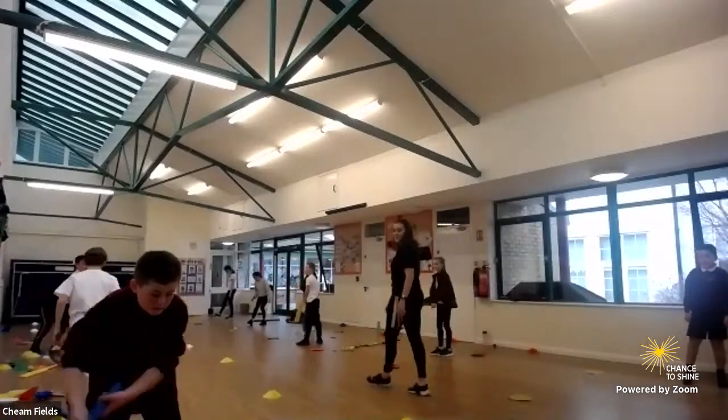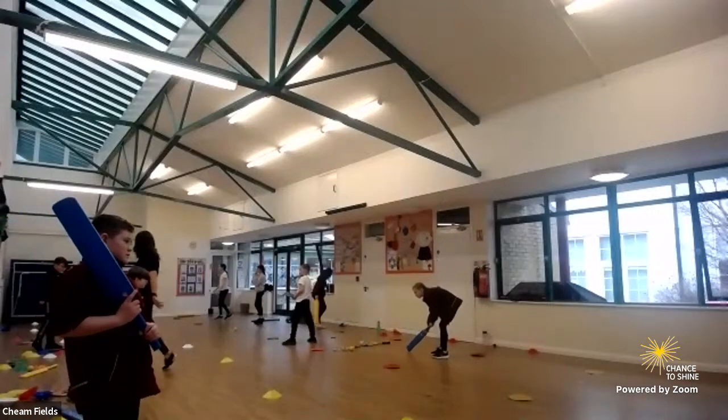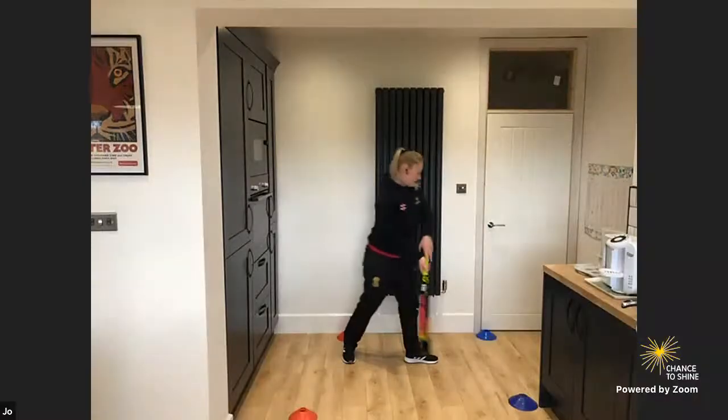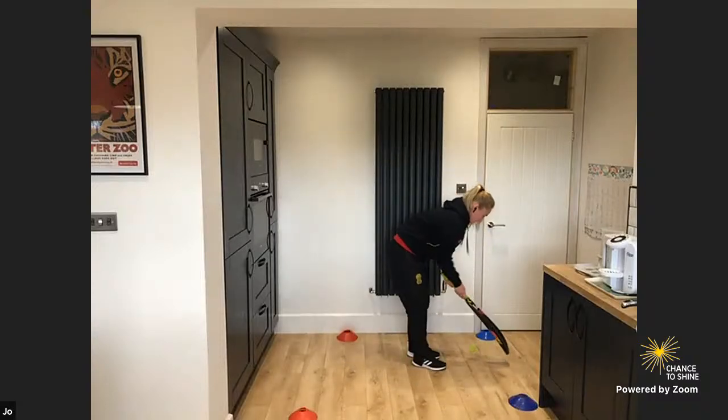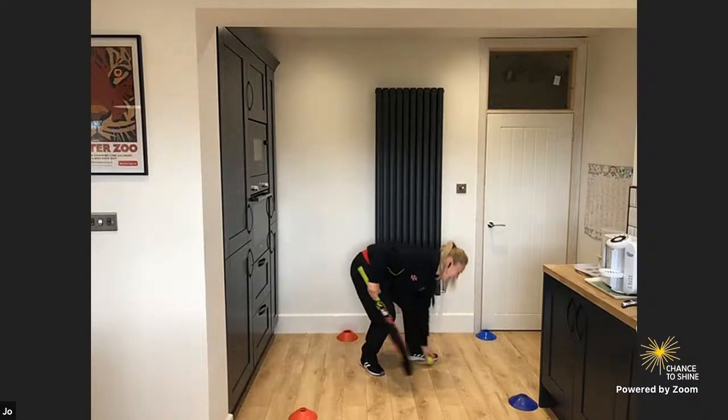Okay. The last 20 seconds. Let's see if we can hang on to that last wicket. If you're defending, show that resilience. Don't let them get you out. Brilliant, Joe. No one's going through that defence today.